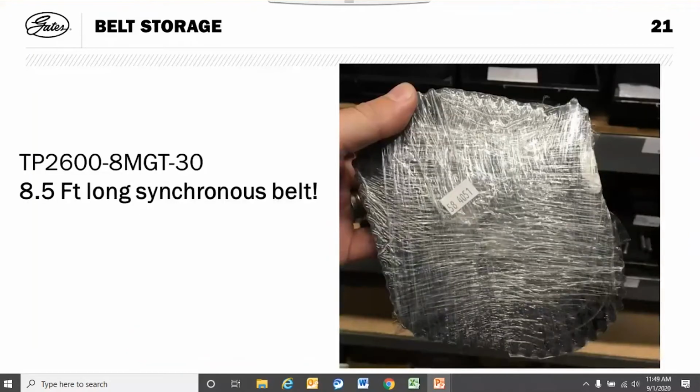This is another example. I didn't even know what this was when I first saw this picture, but it's a twin power grip belt. It's all wadded up in plastic shrink wrap, and this belt's supposed to be 8.5 feet long, and it's wadded up to about the size of a baseball glove. So again, the cords are basically broken loose from the rubber. You go install this belt on the drive, and it's going around multiple sprockets, and it's not going to last long at all.